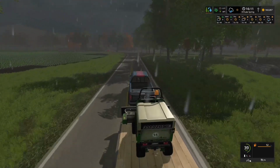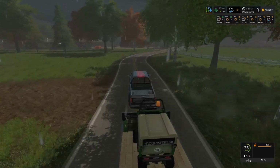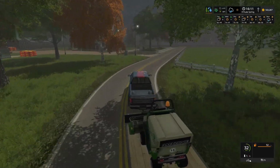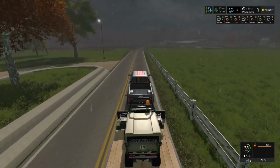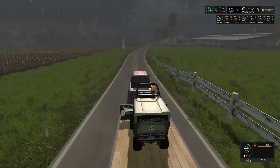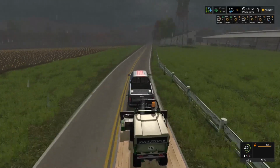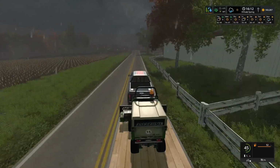The rain is good. We need some moisture. Help the crops grow a little bit, put some moisture in the soil. That is outstanding. And then when it comes time to plant soybeans, we will have moisture in the ground as well. So that looks awesome. I tell you, it looks good. Yes, it really, really does.